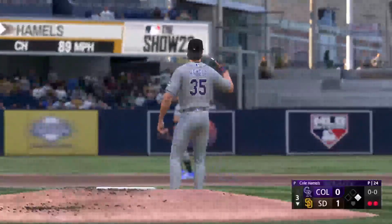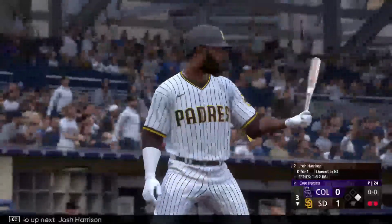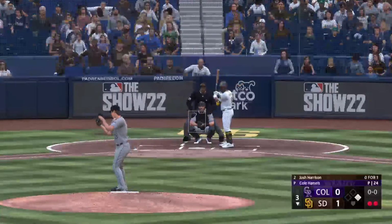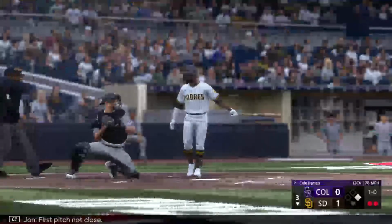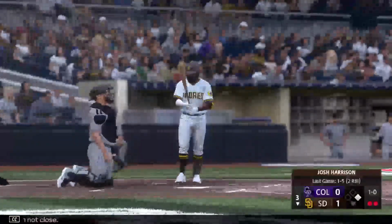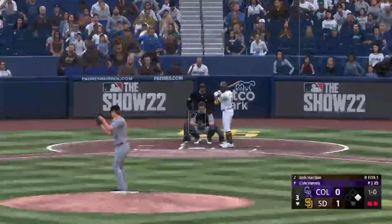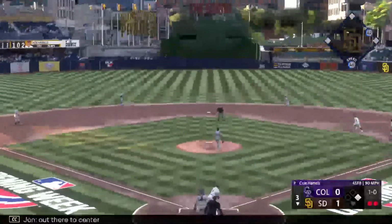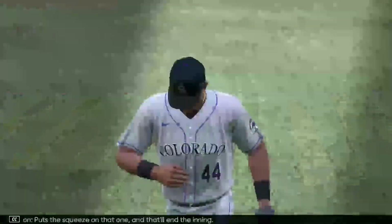The batter, number 8, second baseman, Josh. So up next, Josh Harrison. First pitch, not close. And the 1-0. Out there to center. Puts the squeeze on that one, and that'll end the inning. One left for San Diego, but they still lead it 1-0.